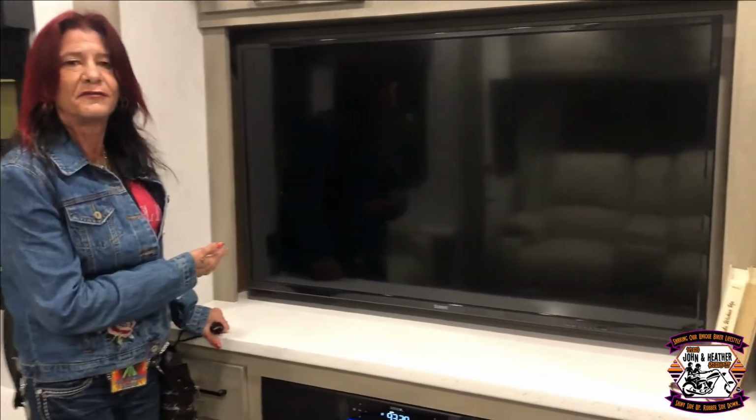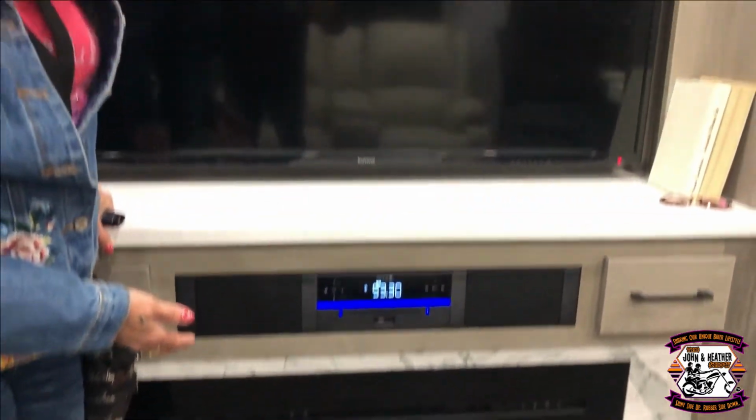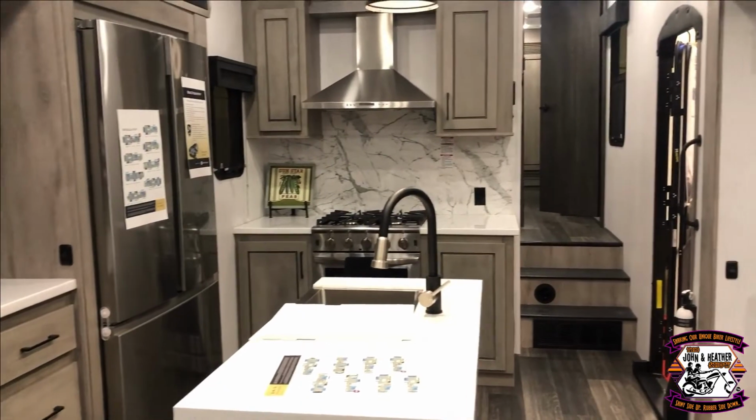I am in love. We are having so much fun out here checking out all of these RVs and can't believe it. Look at this one. Look at the size of this great big screen TV. This RV is wonderful. That's a fireplace. With a fireplace, sound system. And then here, look at the kitchen. The only thing is, it's not a toy hauler.